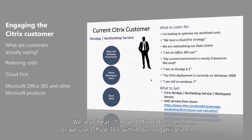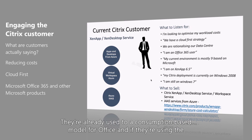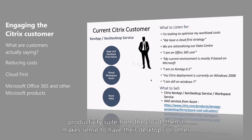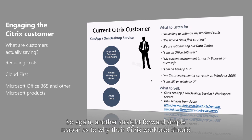We also hear, I'm an Office 365 user, or we use Office 365 within our organization. Now that means they've already got their identities within the cloud. They are already used to a sort of consumption-based model for Office. And if they're using the productivity suite from the cloud, then it makes sense to have their desktops or other applications located in similar regions to Office 365. So again, another straightforward, simple reason as to why their Citrix workload should go into Azure.